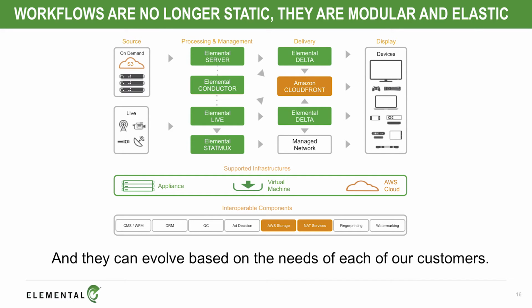As a part of Amazon, we've gone from just offering best-in-class video processing and origination to also providing portions of the workflow like CloudFront for CDN delivery, S3 for storage, and a variety of other analytics that sit around these overall workflows. So customers can deploy best-of-breed workflows where they run on-premise or on AWS in the cloud.